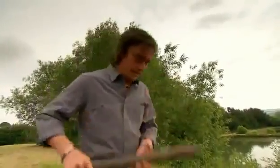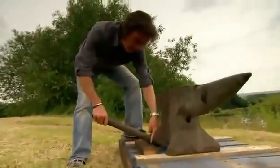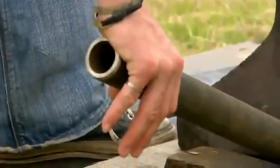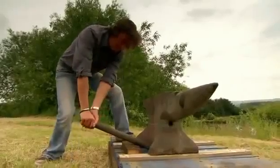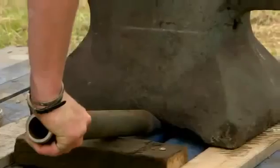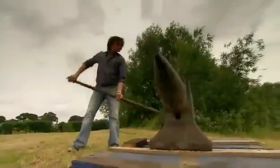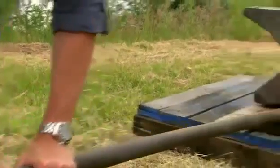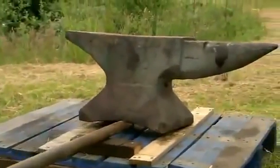Levers are essentially pretty simple devices. There's something long, like this, that pivots around a fulcrum, like that. The longer the lever, the more it can lift. So, to move something heavy like this anvil, I'm going to need a longer lever. Yeah, that should do the job. In place, and, well, that's easy.